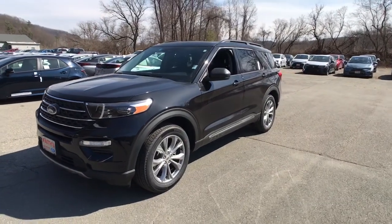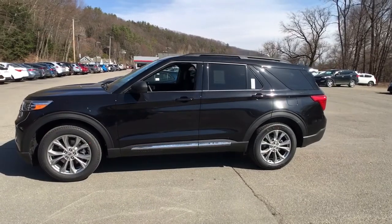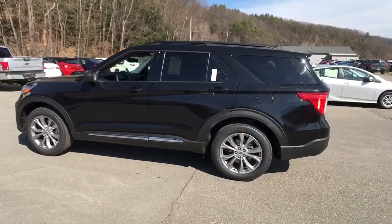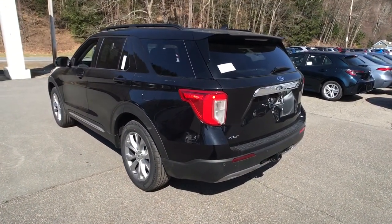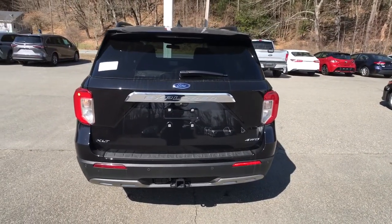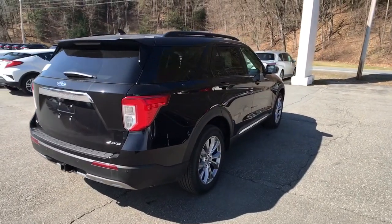Check out this 2021 Ford Explorer. Answer the call to adventure in this Ford Explorer, the midsize SUV with a commanding presence and technology that lets you customize your driving experience. Whether you're towing, negotiating rough terrain, or simply cruising the scenic route, this can-do vehicle infuses every excursion with confidence.